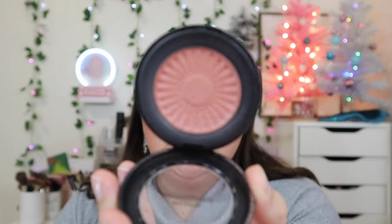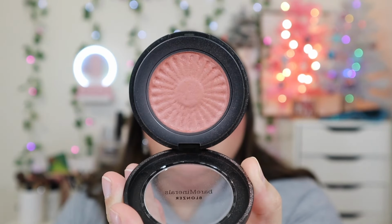Another blush that I feel like has been a favorite of mine for some time now are the Bare Minerals Blonzers. I do have 4 of the shades, I believe. My favorite shade is Kiss of Pink. I just feel like it goes with the most, and it also is something that I can wear all year long. Some products, especially color cosmetics, seem more spring and summer to me, or fall and winter. This is one that I feel like I could get away with using all year round, which I love.